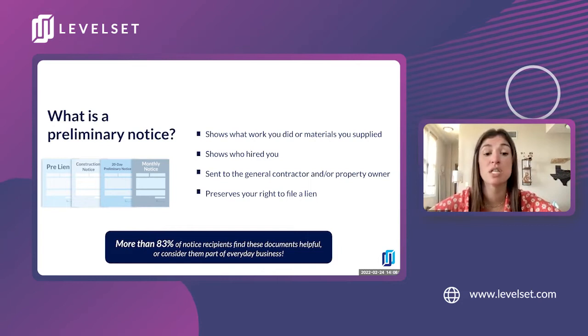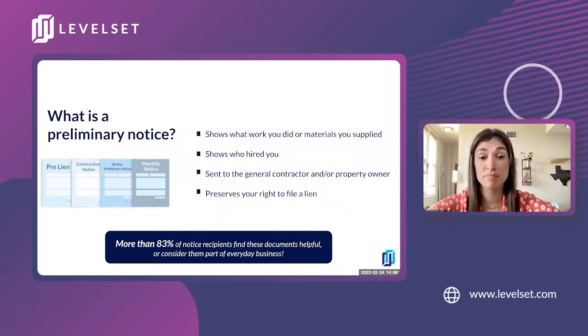Now, this information is also helpful to owners and GCs, and that's the reason that notice requirements were invented, right? The whole point is to provide them with helpful information to help make sure no surprise liens are filed on a job. Levelset conducted a survey recently that showed that more than 83% of notice recipients find the documents to be helpful or just part of their everyday business.